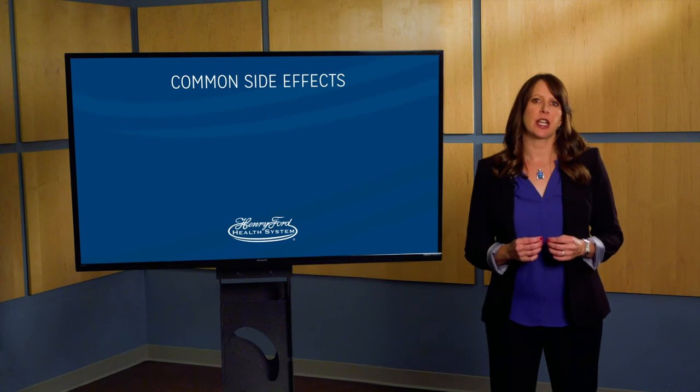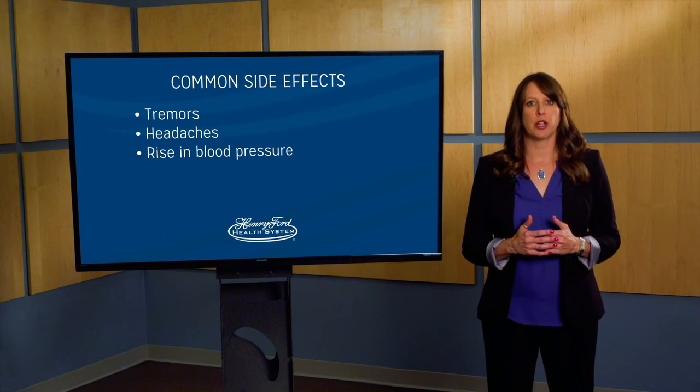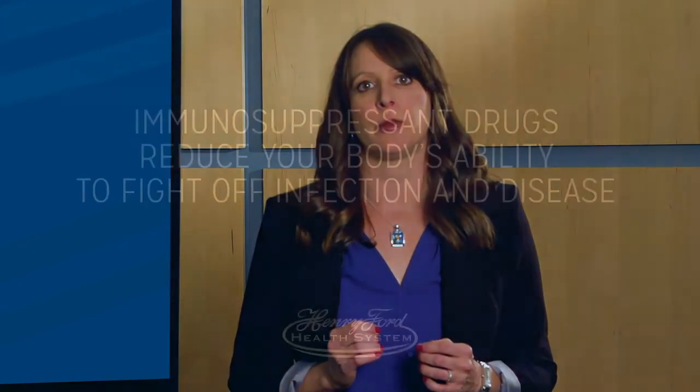Some of the side effects that can occur are tremors, especially in the hands, headaches, elevation of blood pressure, weight gain, diabetes, nausea, vomiting, diarrhea, and thin, fragile skin. If you experience any of these side effects, tell your coordinator immediately. Some side effects are relieved or significantly reduced with just a minor change in the dose, but only your transplant physician can make that right change. Medication doses are based on blood tests, which measure the level of drugs in your bloodstream. Again, never change your dose or stop taking your medicine on your own.